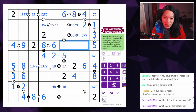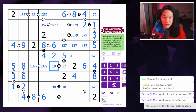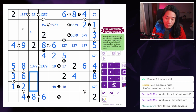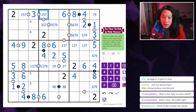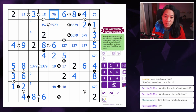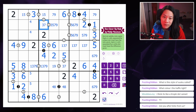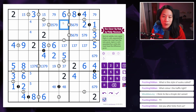So these are 1, 3 and 1, 3 and 7. Okay, that's fine. Still not giving me anything there though. So pointing pair of 4s, pointing pair of 5s. So this can't be a 5 anymore. I've got myself the 3. So that's going to be 1, 5. Can't be a 7. So that's a 1, 5 pair. This is 7 and 9 now. So that's 1 and 5. 3, 5 and 6. 5 doesn't work anymore. So that's got to be 3 and 7. So 3, 3's got to be... Oh, it can also be in here.